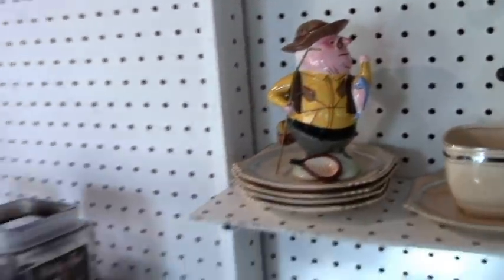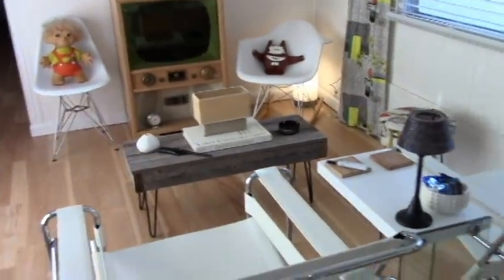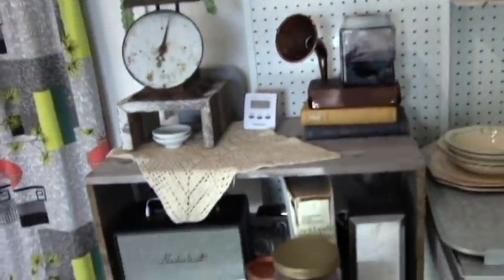And I de-Christmas-sized the place. So that's how that ended up. Took down all my Christmas stuff. I didn't have a lot. And this is how it kind of turned out.